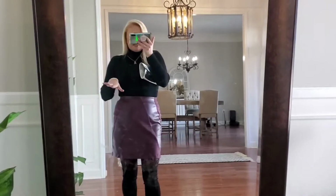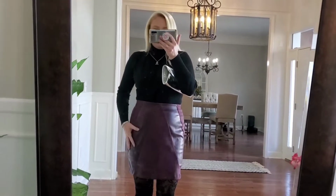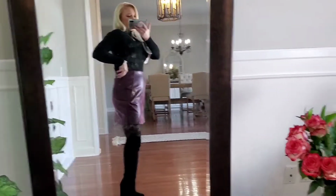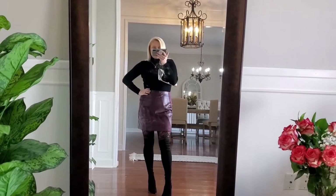Okay, to be honest, it is a small, but I think it's still a little big. There's tons of space and it's just a little big, like right here around the hip area. I mean, I think it would be fine. I'm losing you on the camera. Okay, so I think it's so cute.